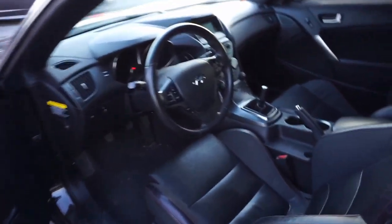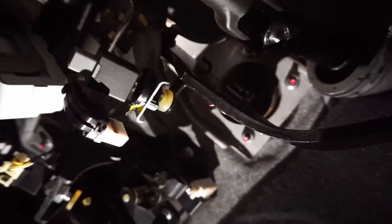I'm gonna let my car cool down right quick. I forgot one little Easter egg I gotta do for y'all. Y'all probably noticed if you have a manual Genesis coupe like I do, you can't do a burnout. So what we gonna do? We're gonna get up under here. Y'all probably can't see. This is the brake pedal, and what we're gonna do is disconnect the sensor so the car won't even know that we're on the brakes whenever we're doing a burnout. So we disconnect the brake right here, and now you should be able to do burnouts without the car freaking out.